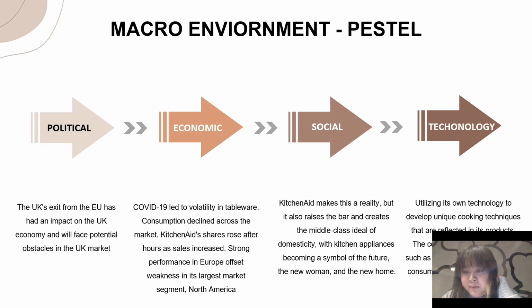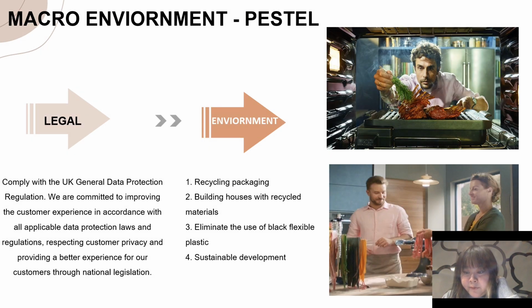Then there is the social aspect, where KitchenAid is a reality, with the kitchen becoming a symbol of the future. Next is the technical aspect: they have used their own technology, research and developed techniques to develop new cooking techniques. Finally, the legal and environmental aspects. They comply with the UK General Data Protection Regulation, respecting customer privacy and providing a better experience for customers through national legislation. On the environment, KitchenAid's sustainable development reduces its ecological footprint to help protect the environment for future generations. They are committed to a more sustainable approach to manufacturing, packaging, and delivering products to customers.